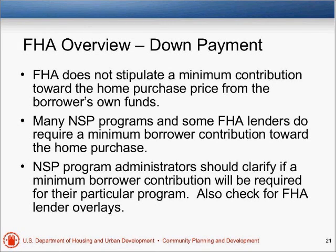Now, many NSP programs and some FHA lenders, however, do require a minimum borrower contribution towards the home purchase. That may come as a surprise to you, but FHA lenders do not just underwrite on behalf of FHA. They also are underwriting on behalf of their investors, who many times provide the financing for the loan. So that may be a requirement above and beyond FHA underwriting. NSP program administrators should also clarify if a minimum borrower contribution would be required for their particular program. And again, if you are looking for an FHA loan, you should also ensure that you understand fully if that FHA-approved lender has any particular overlays above and beyond FHA requirements.